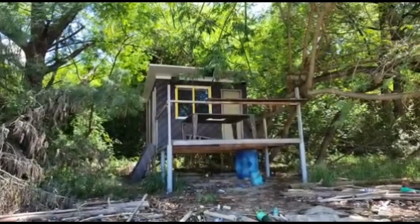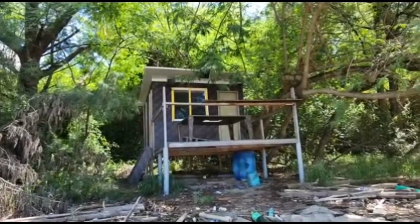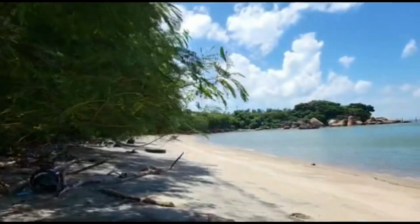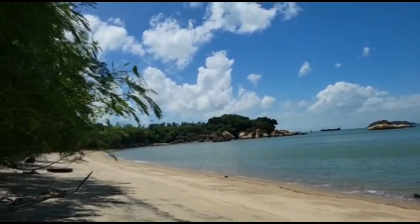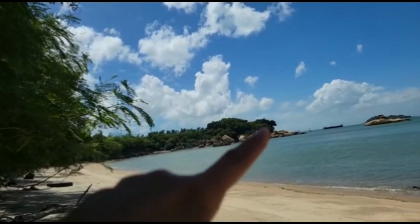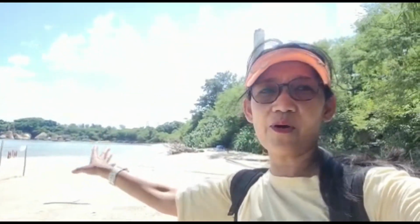And only this house is here. It's nice and clean. And then going back to dog rock formation is over there. And there's a lot of interesting rock formation. So hello guys, so that's it for today's explore. We explore the rock formation, the interesting rock formation and dog rock formation.